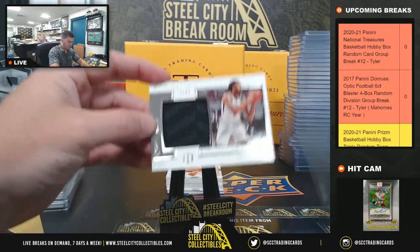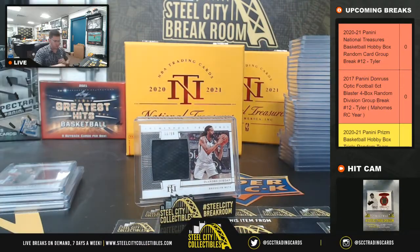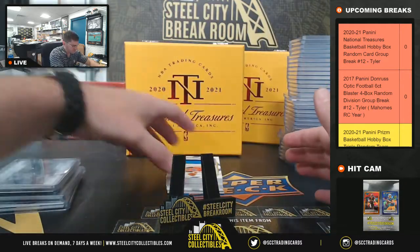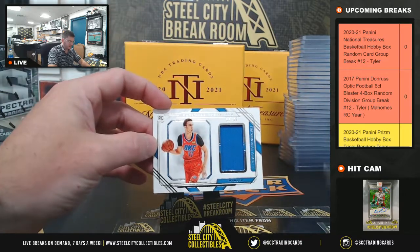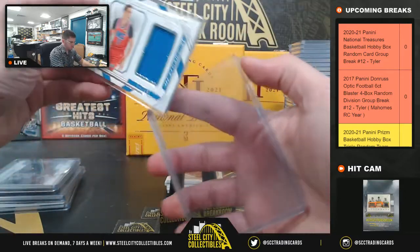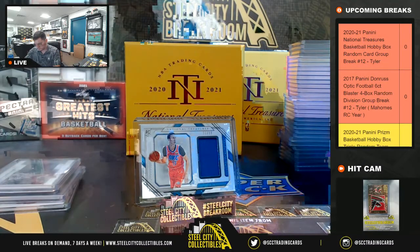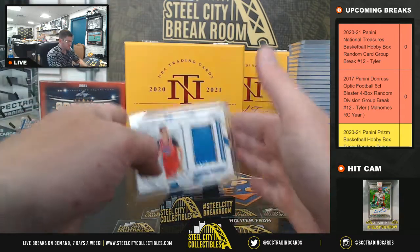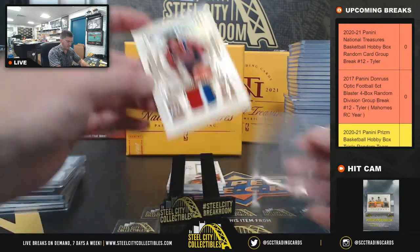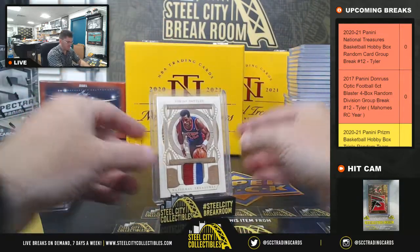DeAndre Jordan, 39 of 99. Luka Samanic, it's 59 of 99 for the Thunder. Adrian Dantley, 11 of 25.